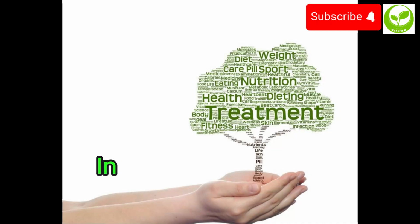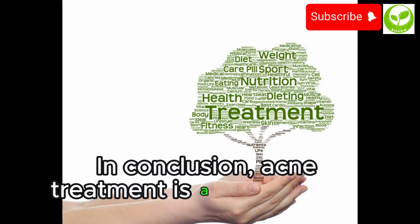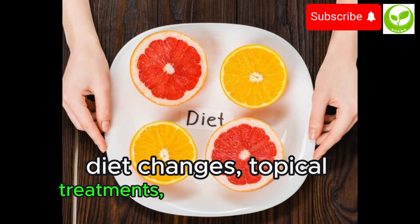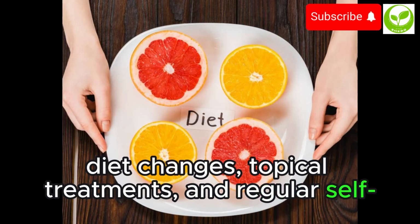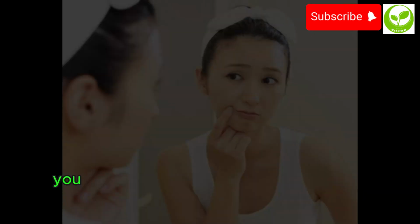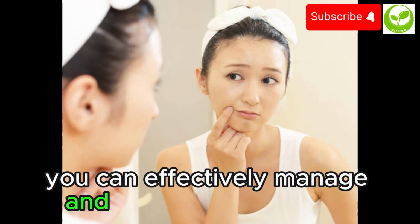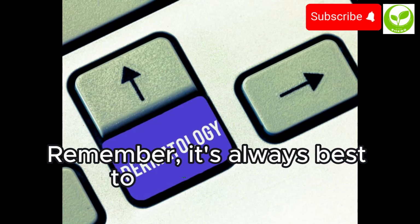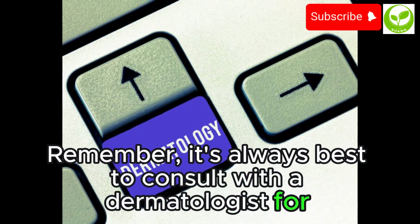In conclusion, acne treatment is a combination of proper cleansing, diet changes, topical treatments, and regular self-care. By following these guidelines and staying patient, you can effectively manage and even eliminate acne. Remember, it's always best to consult with a dermatologist for personalized advice.